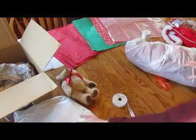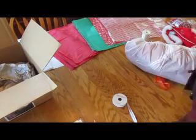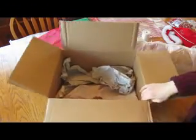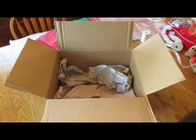Alright, and I've got my box already with some packing peanuts in the bottom and some torn up tissue. And then I will fit little Toby down in there. Well, it's not so little Toby is.